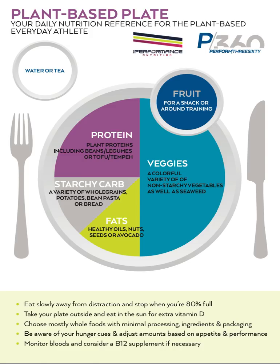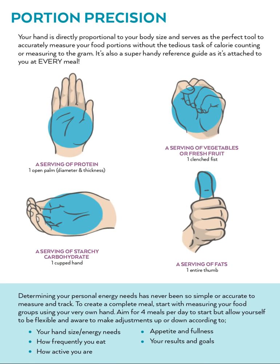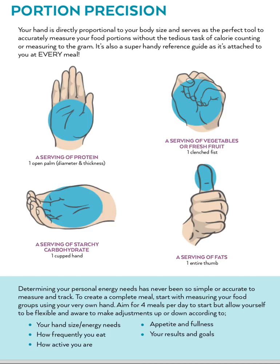They can also be processed as well. So try to choose less of those packaged options. Okay, so let's move forward and talk about exact portions and how to build that plate.